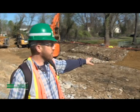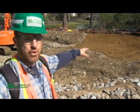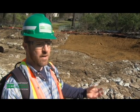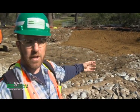So across the stream channel from where we are now, you can see a new soil mix that's being put on top of the stream, and that's our topsoil mix. So it has some sand, it has some clay, and it has a lot of organic material, and that's what we're using as our base for all of our plantings.